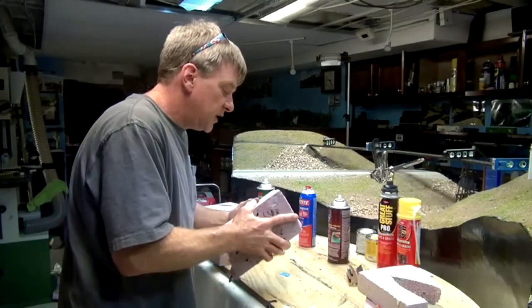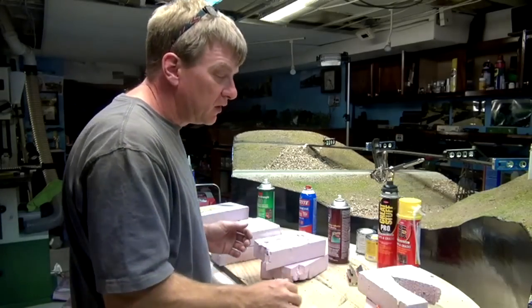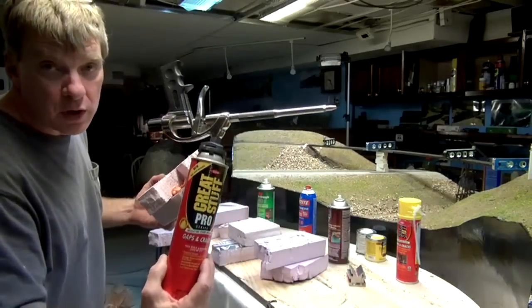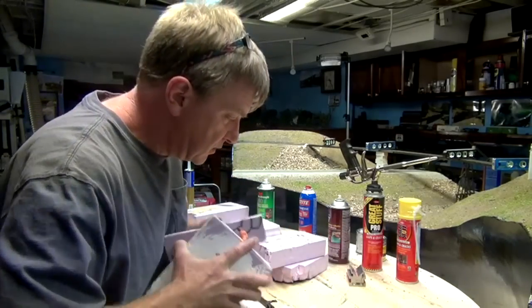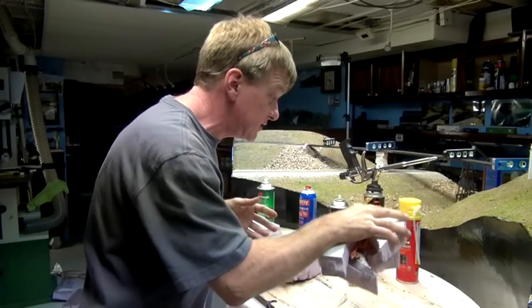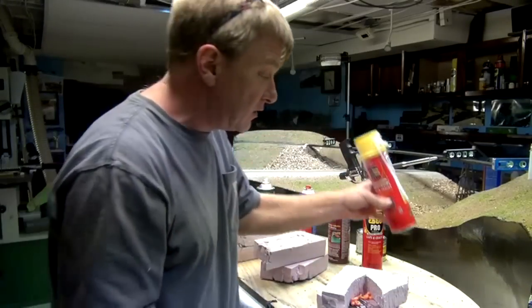If you set that overnight, that might set up even better. But now, yeah. Okay, here's Great Stuff Foam Pro. That's the orange stuff. I gotta tell you what, this one's not coming apart. Ugh. All right, that passes. Great Stuff in the can that you can buy for $3.